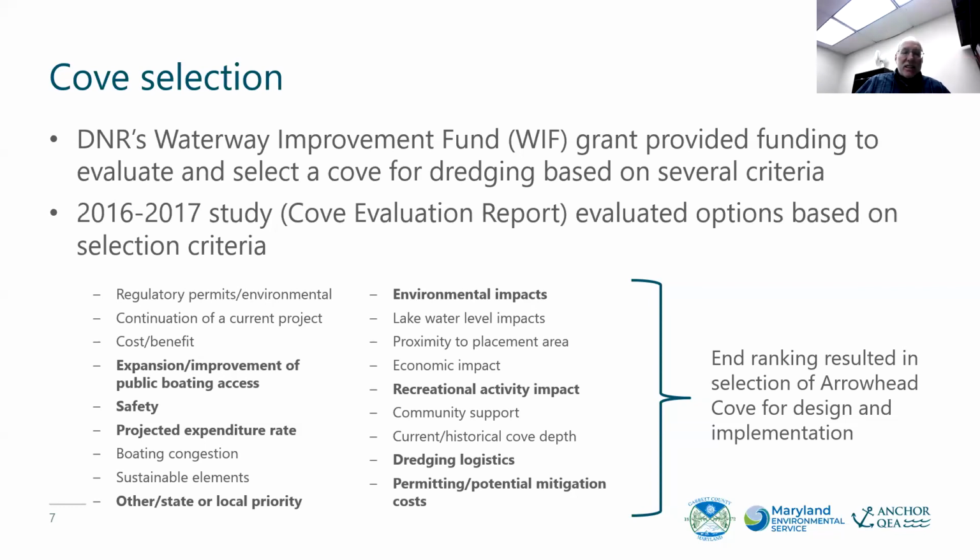The selection criteria that identified Arrowhead Cove as the number one cove, based on a ranking of all the 10 coves, basically looked at some of the key criteria that we looked at, which were expansion and improvement for public boating access.